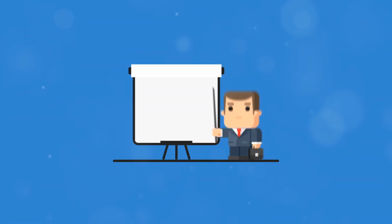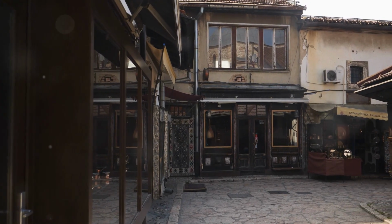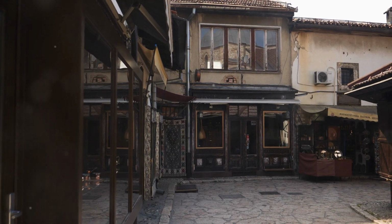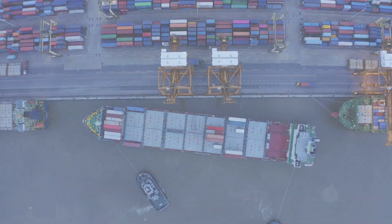So what does this graph tell us? Well, for starters, it means we're really good at consuming and not so great at making things. But don't worry, we'll dig deeper into the reasons behind this trend later.